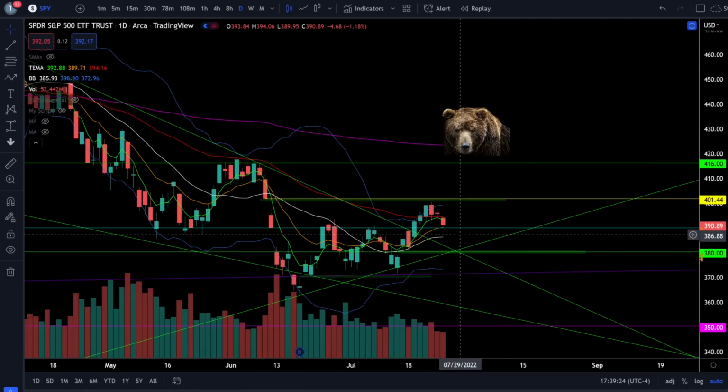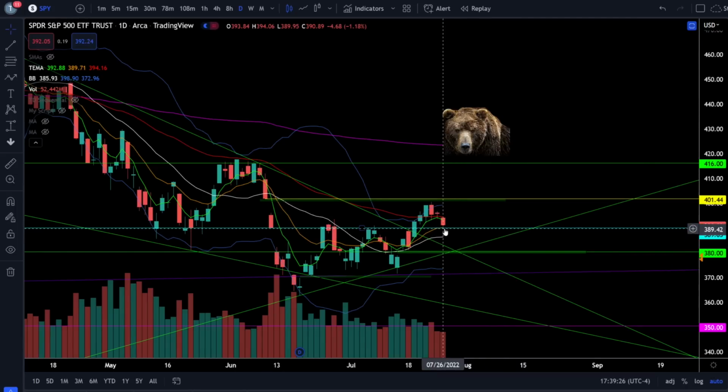So jumping back over to the S&P 500, we are definitely at a very critical support level that is being tested with today's price action. And we do not have any confirmation with the price action whether or not we are going to bounce off this support zone or slice right through it. Remember, we are bullish on SPY while it is above 390, and it does not get any simpler than that.